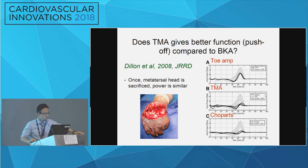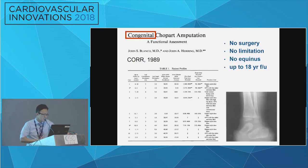So in this study, in the conclusion, and I agree, once the patient loses the metatarsal heads, the ankle power is lost anyway, and the ankle range of motion and the power doesn't differ too much beyond the TMA level.